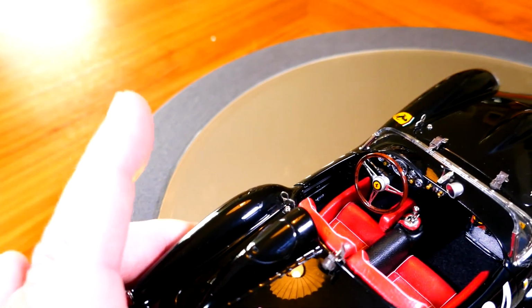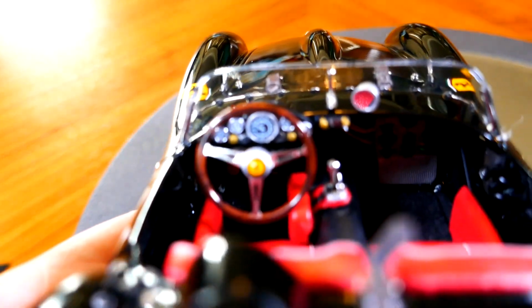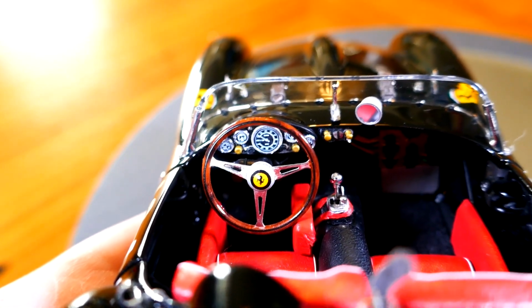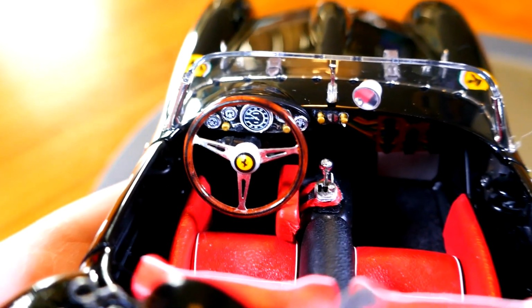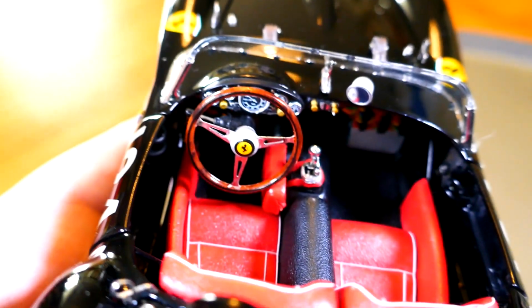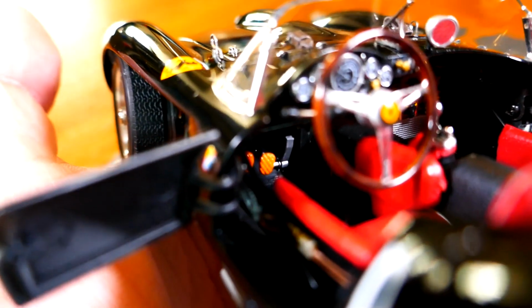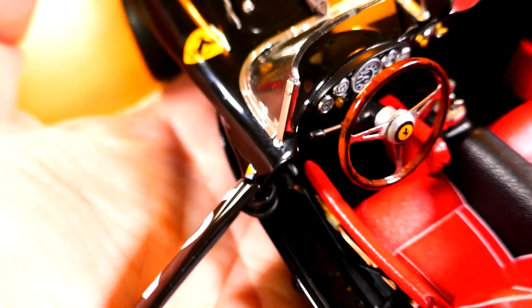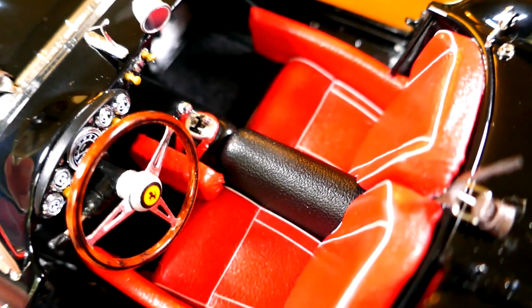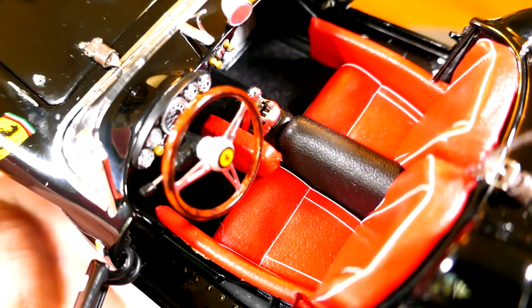Looking at the interior, again, wonderful detail here. You can see the dash, the gated shifter, and the steering wheel all look fantastic. No complaints at all. The footwells look really good. The doors of course open, and you can see nice detailing of the pedals and the inside of the door panels. Notice there's some thigh padding for the driver and the passenger, I suppose to help them stay in the seats during a race, because it didn't have seat belts back in 1957.